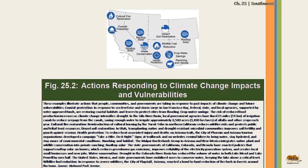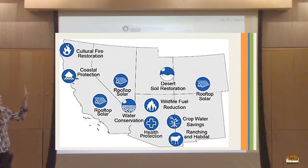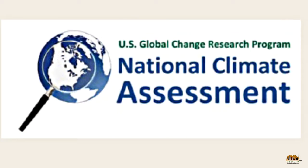This is also from that chapter, and this is something that I really like that we did, and it's how are we responding to these climate change impacts? What are some of the good things that people are doing? Rooftop solar, cultural fire restoration, some coastal protection. You can go to the National Climate Assessment itself to read about some of these things. It's in the Southwest chapter.